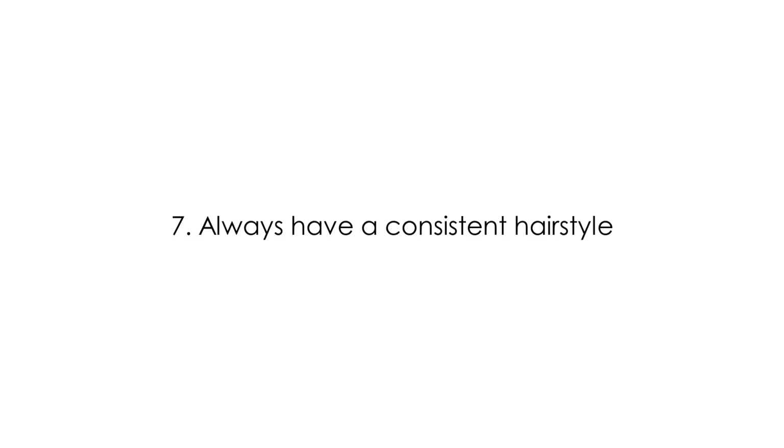So the seventh way that I retain length is that I always have a consistent hairstyle. I know this is kind of boring, but having a consistent, predictable hairstyle saved a lot of the stress and manipulation. My hair is usually in a bun or in a braid out with a side part.